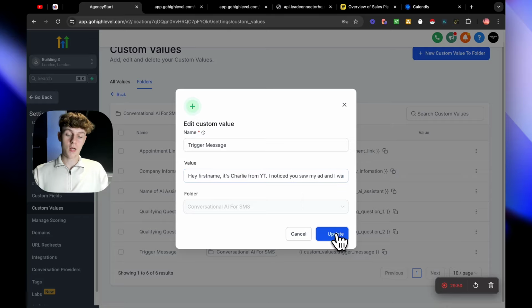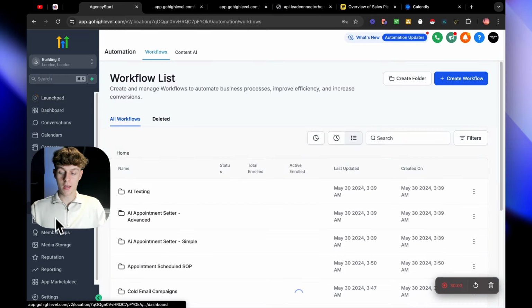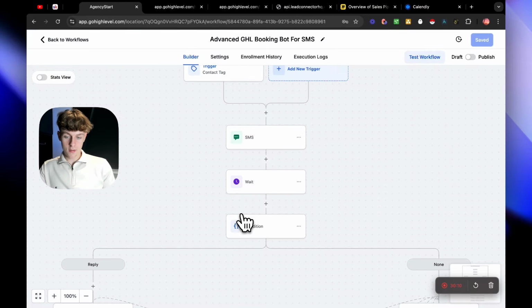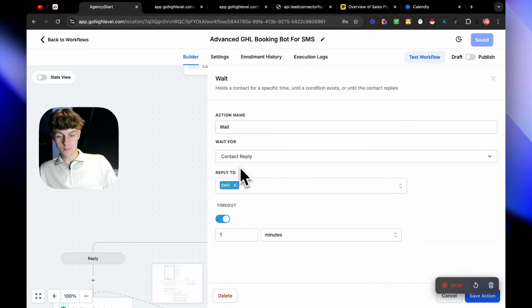But if you just click update, what's going to happen is it is going to replace, once this loads, so you can see here, it's going to replace custom values trigger message with the thing that we have in automation. So if we go here quickly, and if we look at this, let's just give it a second to load. It's going to replace this with that message. So, hey, name, it's Charlie from YouTube. So you get the point. That's how it works. And then it's going to wait for contact reply.